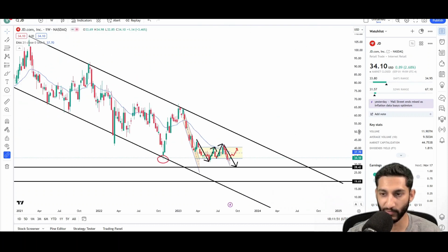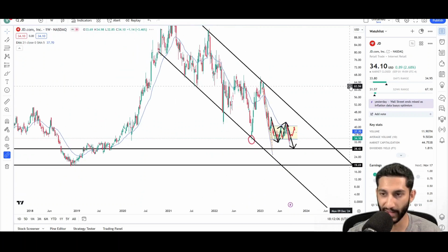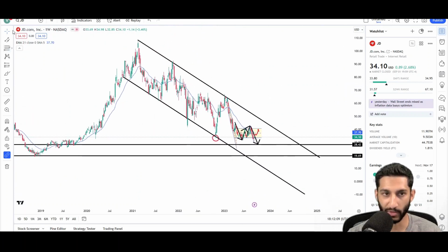So right now, even if we do see a bounce, it would just be short term, just for price to maybe reach the $40 level and maybe the trend line right over here at the 47. But I'll be expecting resistance at those price levels, even if price can get up there. But either way, JD is not looking as strong as other Chinese stocks. It would need to do a massive reversal for me to be bullish.